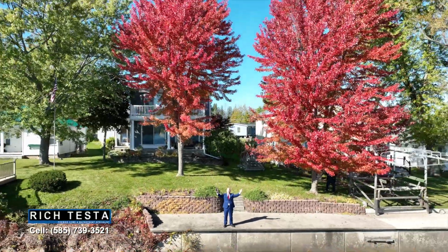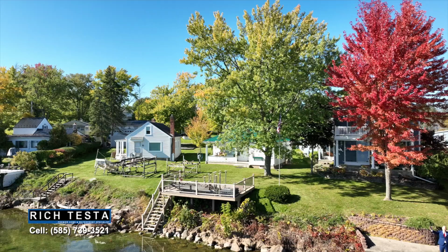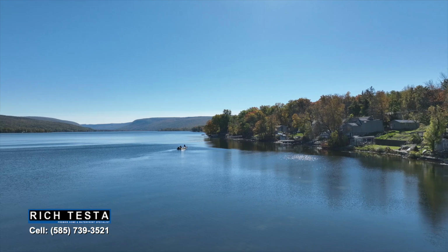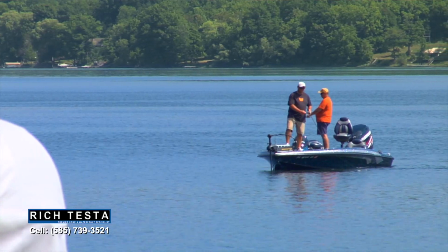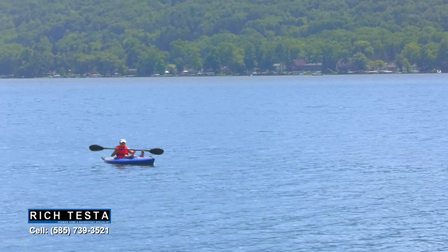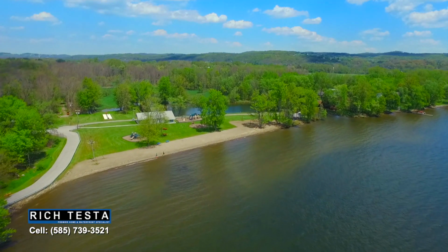This premium location is at the north end of Honeoye Lake, with spectacular views to the east, west, and those dramatic southern views. What a great place to live. Known for great fishing, boating, and waterfront activities. Enjoy lake access at nearby beautiful Sandy Bottom Park.